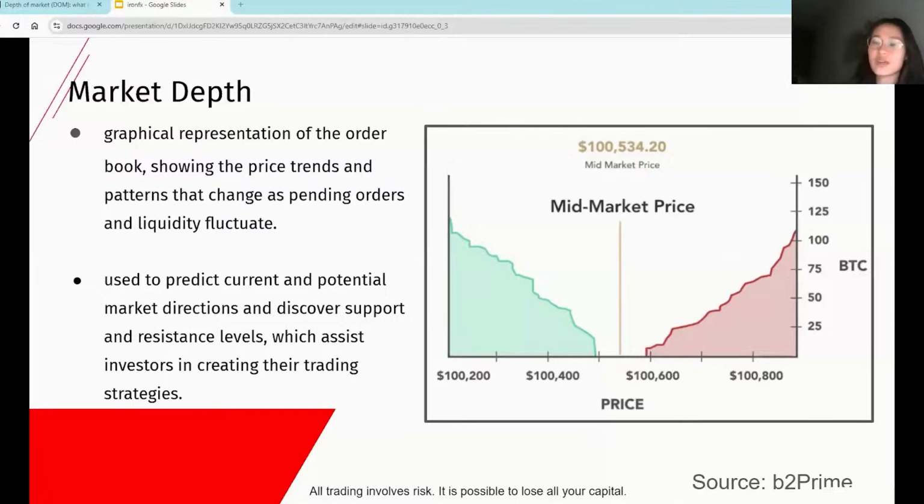That's your X and Y axis. So the X axis represents the market prices, while the Y axis represents the amount of pending orders. So the chart basically enables the trader to understand the price changes and fluctuations in the demand and supply patterns. So through this, you as a trader can evaluate the efficiency of investing in the given security.